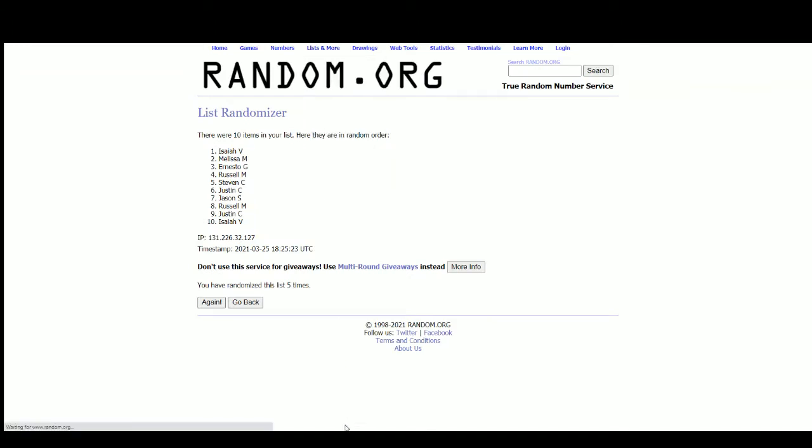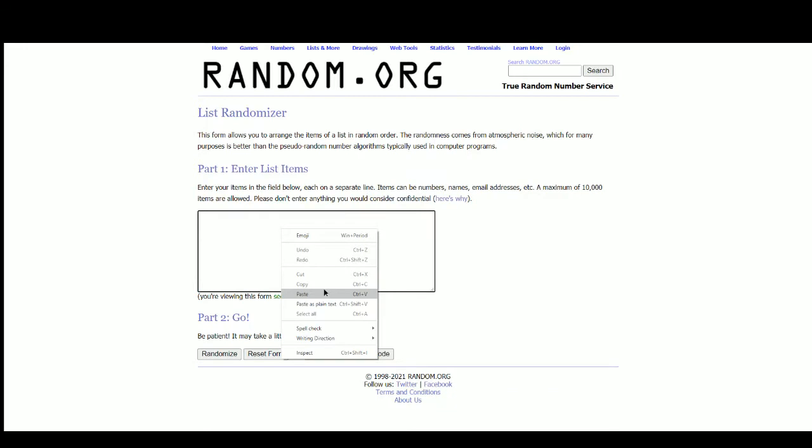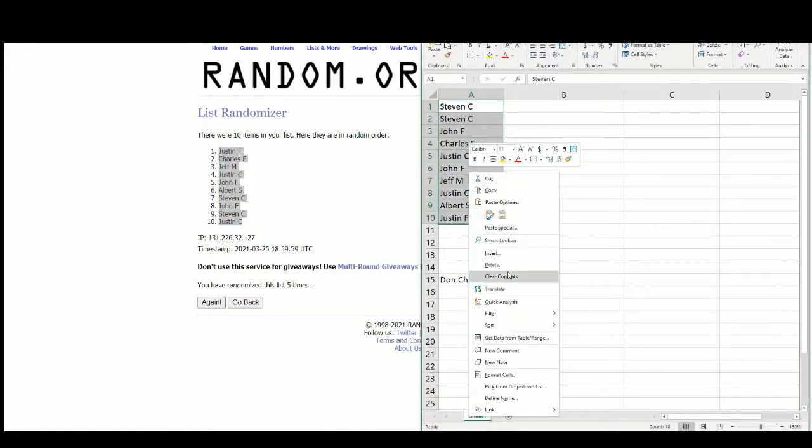Random.org here. Are the 10 names. And 5. Justin F. up top, Justin C. on the bottom.